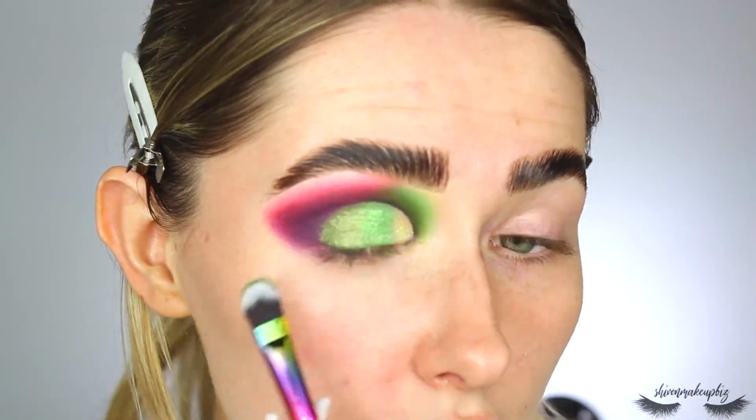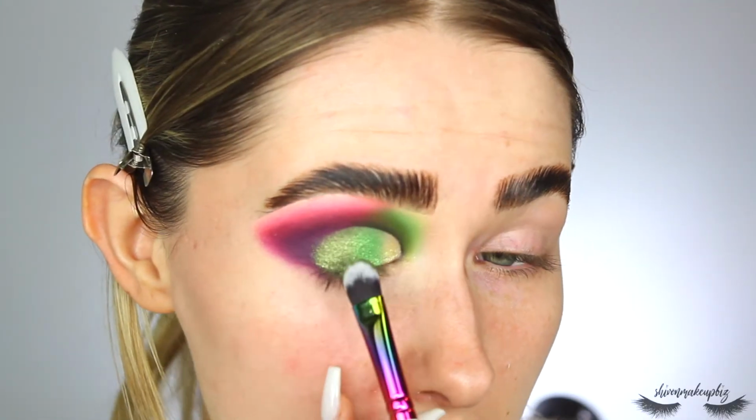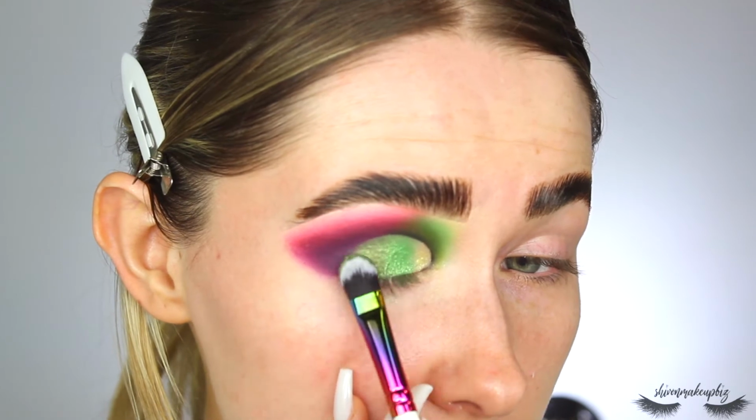Overlapping that with that middle bright green. Oh my god, this look is so cool. Obsessed. I'm actually so happy with this look. I just think it's wicked.